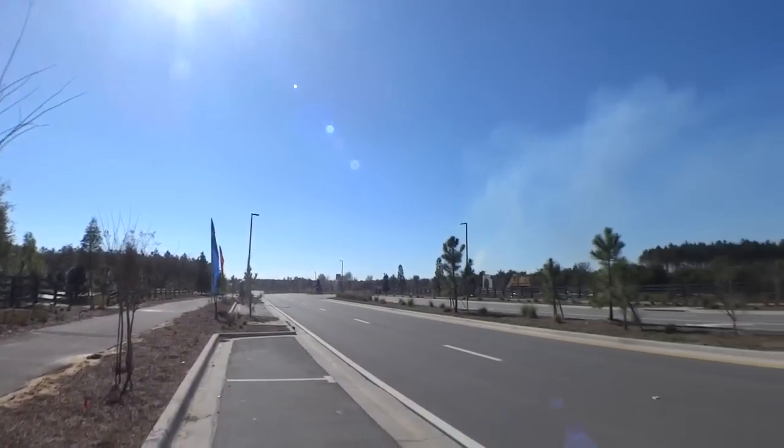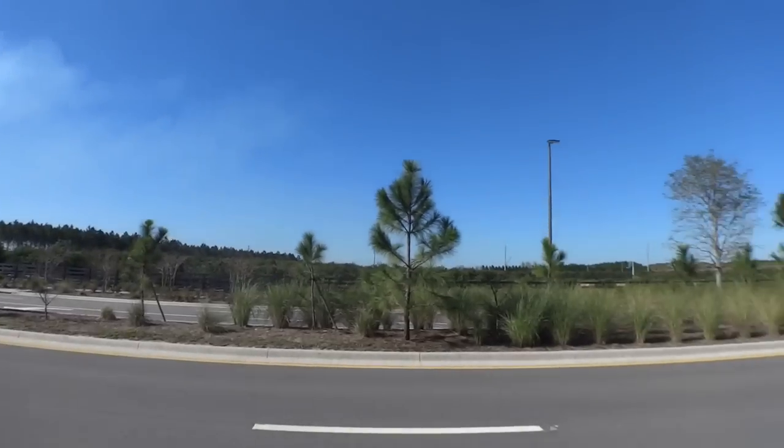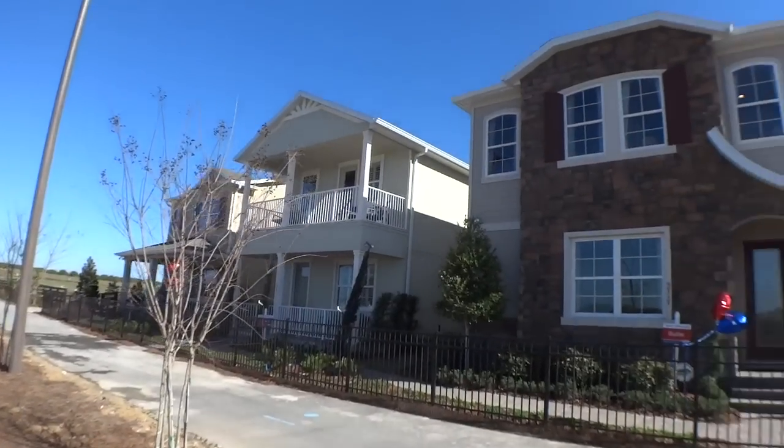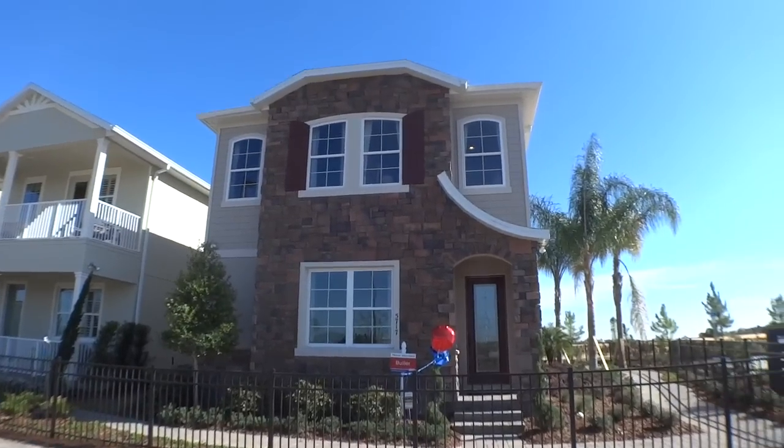Today we're back out in Winter Garden. We're in the Cove at Hamlin. Wanted to show you the first model home that they have available for you to take a look at. It's called the Butler model.